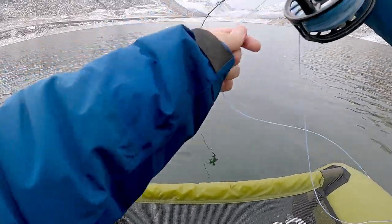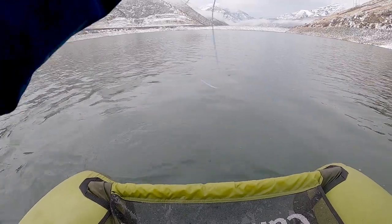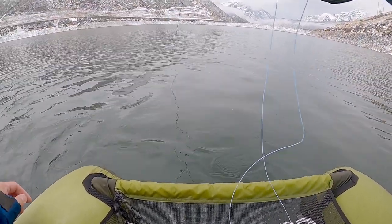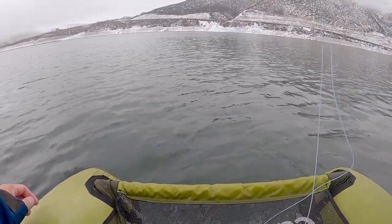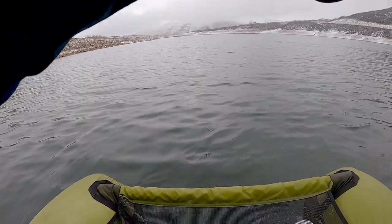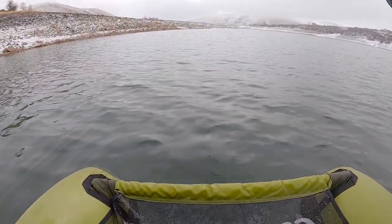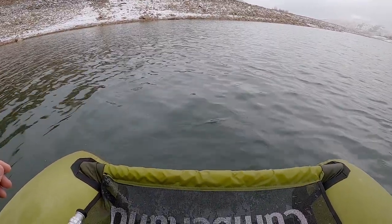Alright guys, so I was messing around on my phone with my rig hanging off my float tube, and this is what I come to when I pick up my rod. So this isn't a point in the favor of the moving flies though, because they were just essentially sitting suspended.